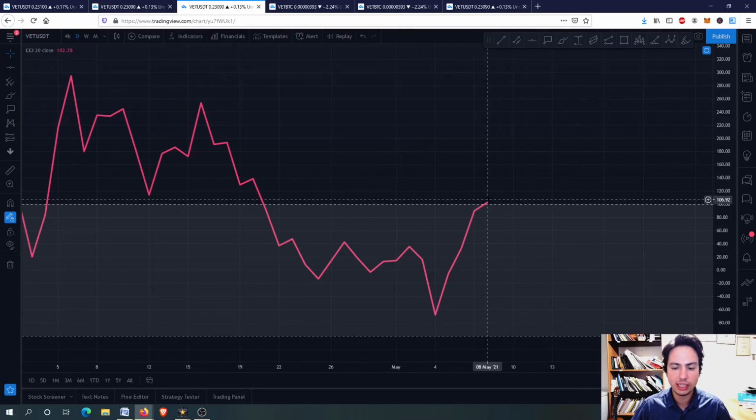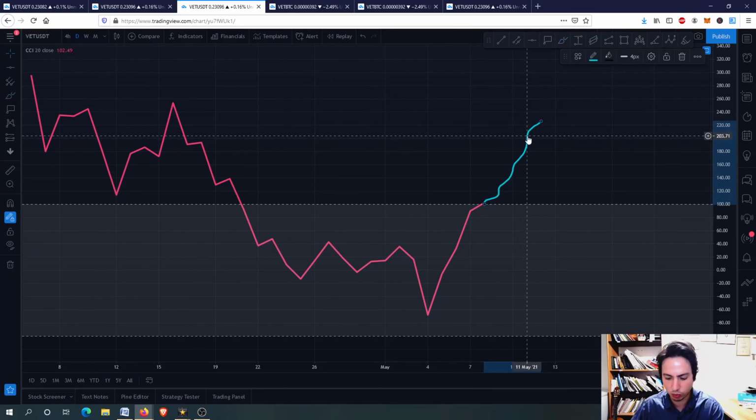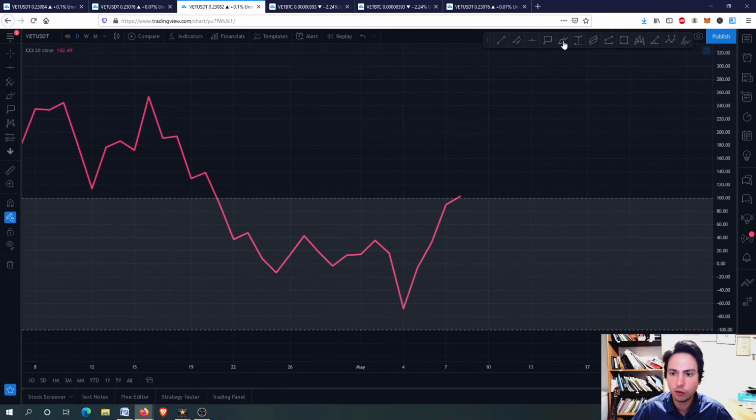What we want to see here for the commodity channel index is the daily frame. On the daily frame, you can see here we've extended above the 100, and we want to see higher highs like we saw back here for VECHAIN, guys, like we saw on 6th April. We want to see this pattern formed here, and of course we don't have any overbought situation yet because we are just a little above the 100 in the daily frame.